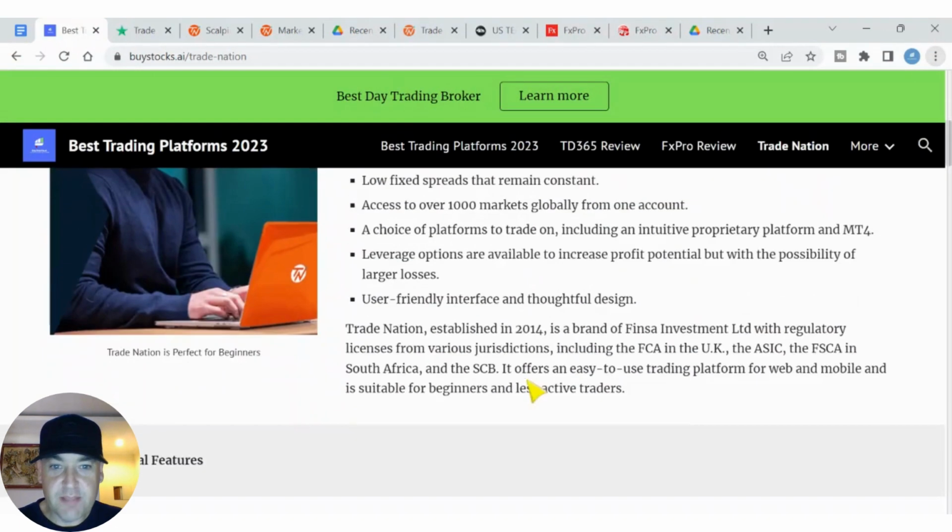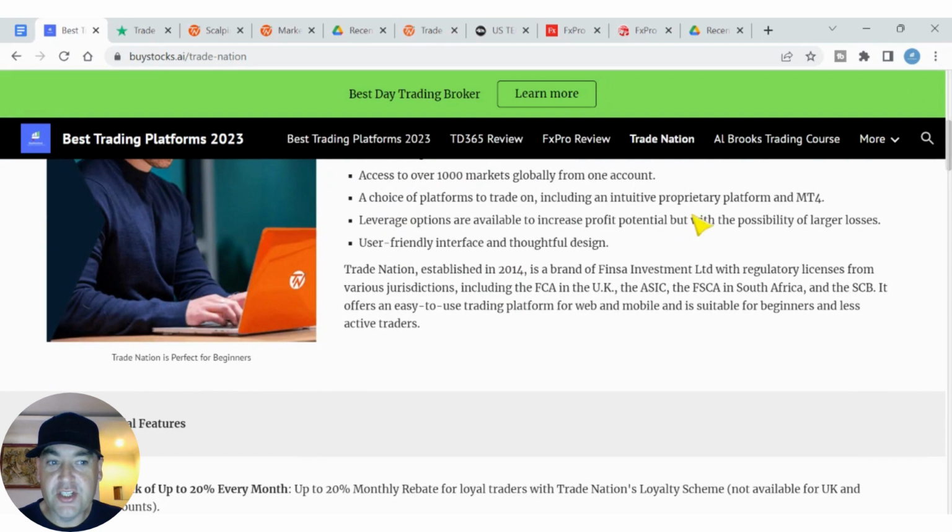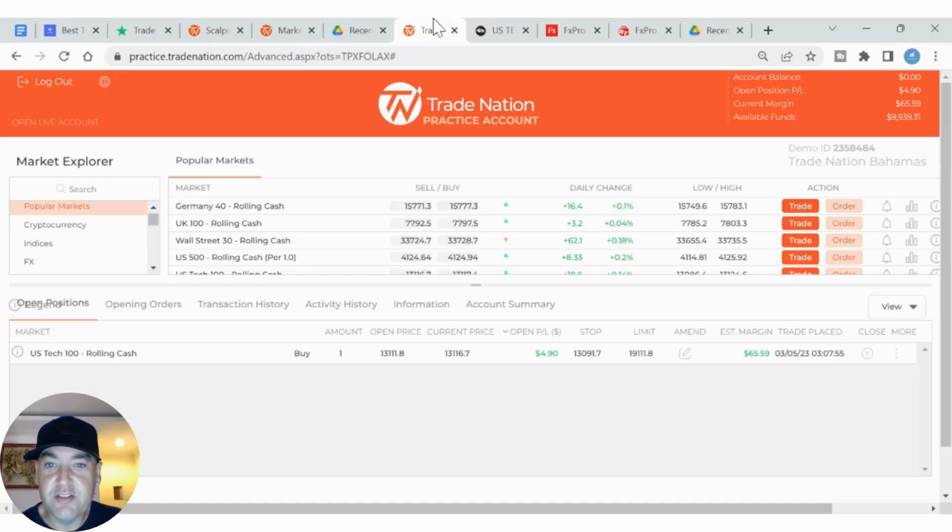Okay, a choice of platforms to trade on. So you've got a choice of three different platforms. You have leverage. When you're a beginner, you should be careful of leverage because there's possibility to increase your profits, but also possibility to increase your losses. And user-friendly and thoughtful design. As I said, it's very user-friendly, and I really like the color of it too.